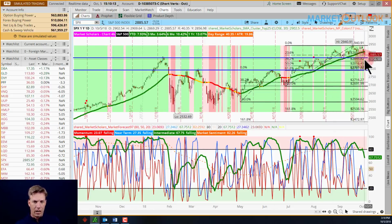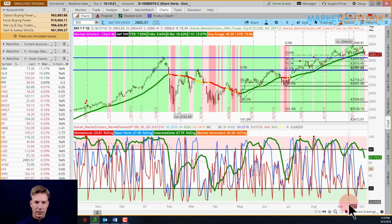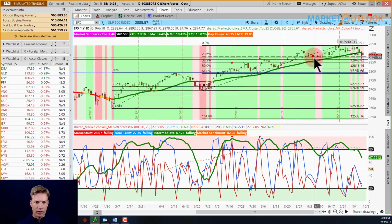So it would be nice, it'd be more orderly if we were to get dark pink shading, even if we did something like over here on the last intermediate pullback where we got the long lower shadow, but then we traded around there for a few days, and that's what brought the intermediate line down finally. So maybe we trade around in this area for a few days into early next week to get that intermediate line down again, then where we can bounce off support, even if it pulls back to 2850, and then start to make a run higher.